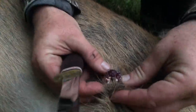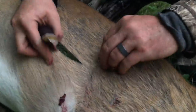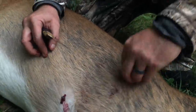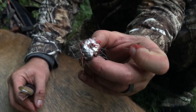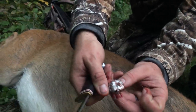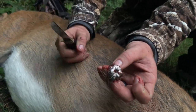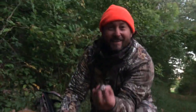Man, talk about expansion. I mean, look at that. Bigger than my thumb. Yeah, it's like a 20 millimeter bullet. Nice job, Mr. Hollow Point. These are pretty sweet. Yeah, they are.